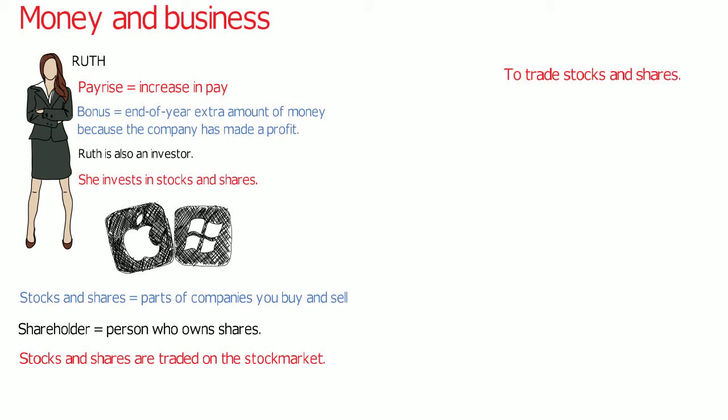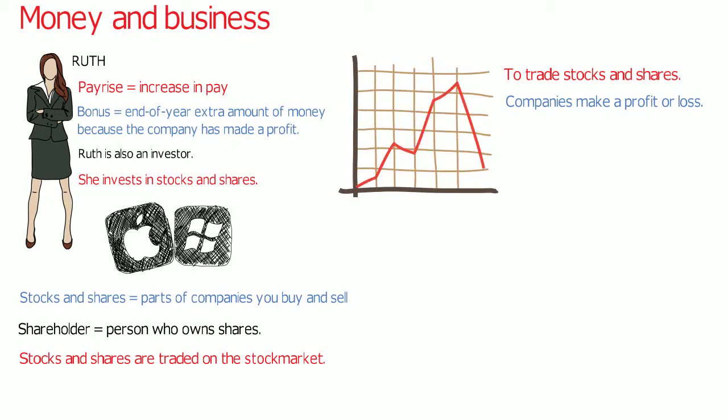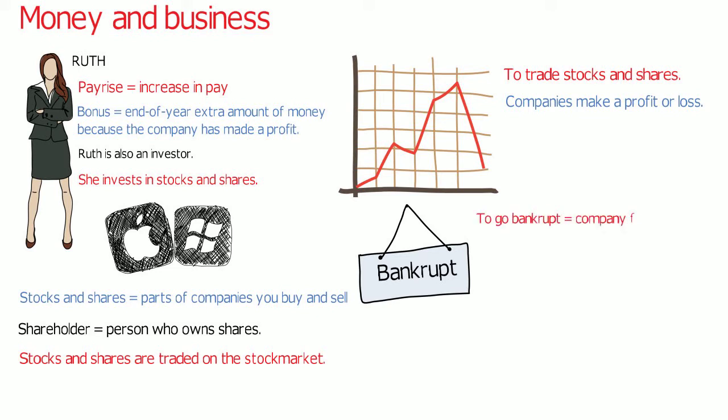Companies make a profit. This means that they earn more money than they spend, or a loss, meaning that they lose more money than they earn. Sometimes companies go bankrupt. This means that they fail and cease to do business. The term to go bankrupt means that the company has permanently stopped trading. What is the noun? Correct, bankruptcy.